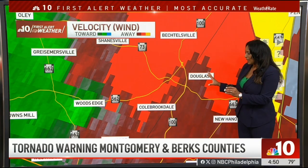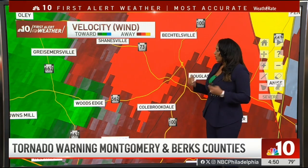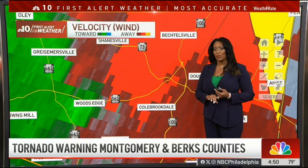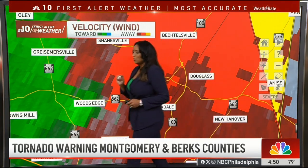If you live in this neighborhood, you only have a few minutes to enact your safety plan. You want to head down to the lowest level in your home. Hopefully you have a basement. You want to get away from any windows. So again, this is tracking here to the east at 20 miles per hour.